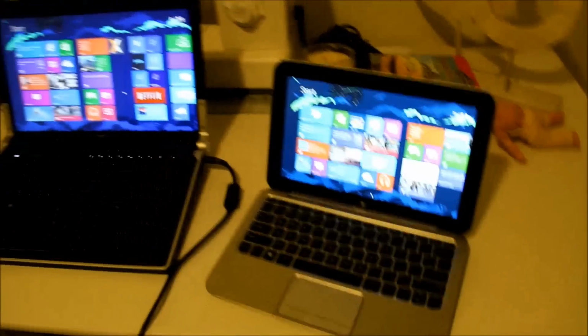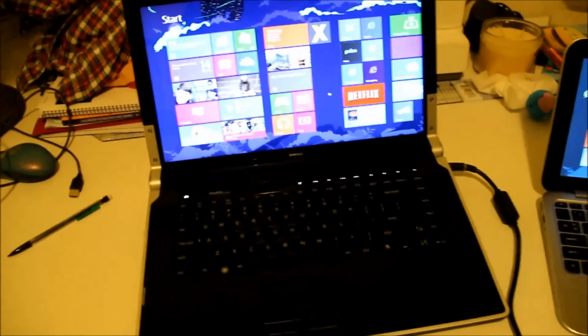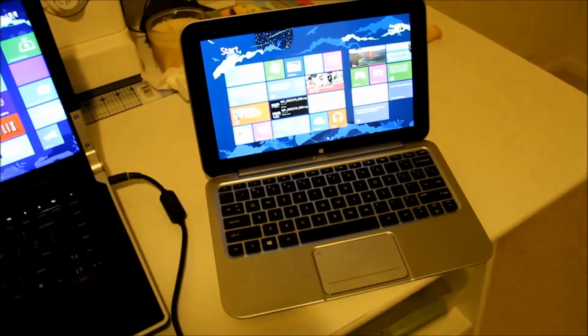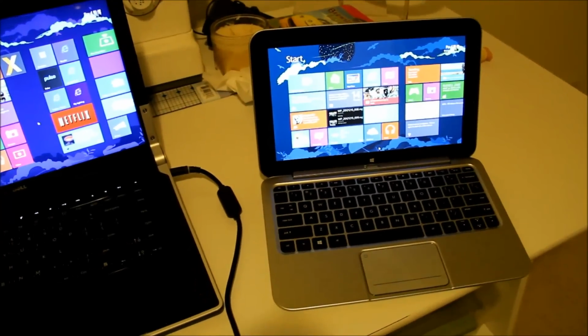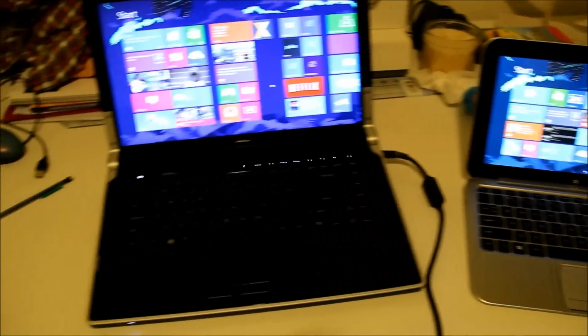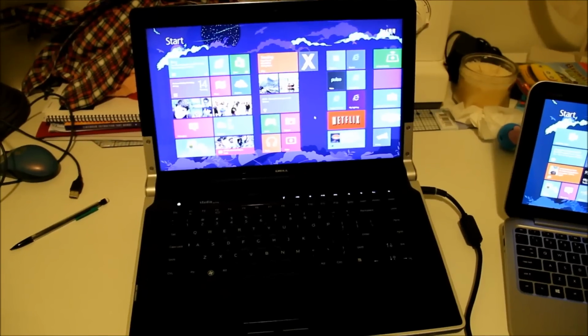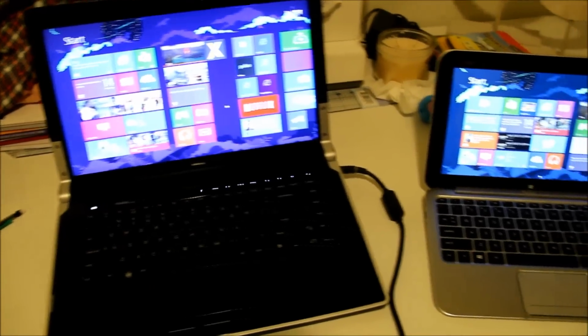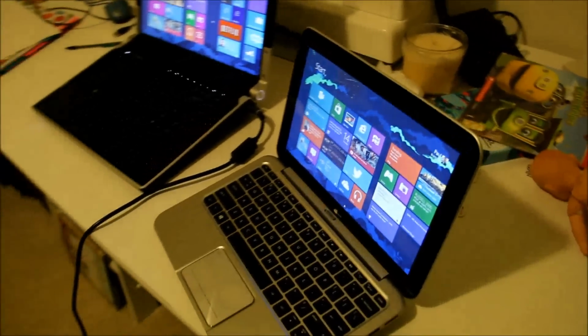a tablet. Now obviously the Core i5 is much faster than a Clover Trail chip. However, I'd like to do some everyday tests to compare these two in just kind of non-high performance scenarios. Things like opening browsers, launching apps. See which one is faster.